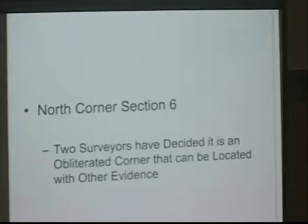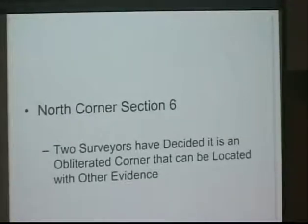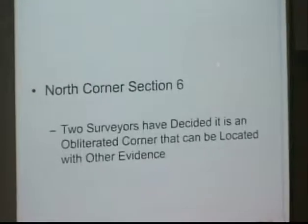So in 2012, a surveyor went up there and he located a corner. And then in 2017, a surveyor hired by the county to replace corners, not just here, but in the entire county, went up there and he found evidence that the corner as established in 2012 was not what he believed to be the correct location of the corner. So let's go to the next survey.